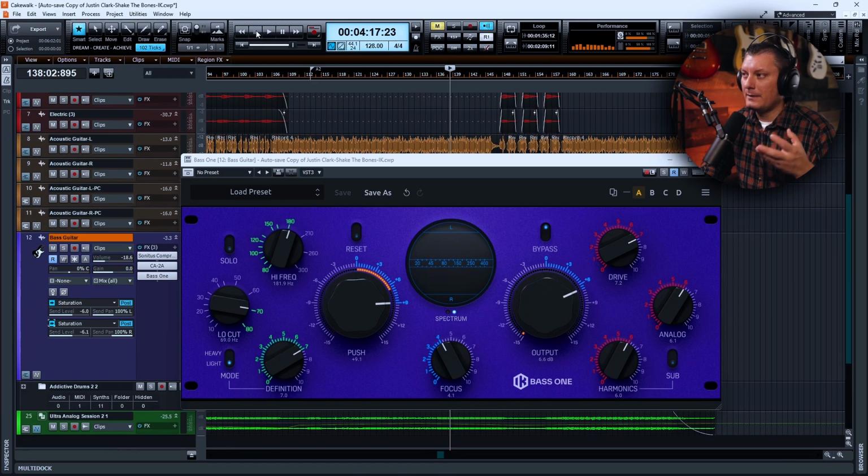So as you can see, it definitely adds a lot more girth. It adds a lot more definition and focus to the bass sound and helps it to poke out of the mix without overwhelming the mix. It's exactly what I told you it would do.